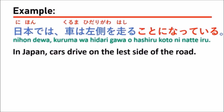Hashiru koto ni natteru. That means it's the rule in Japan, so you can use it like this. Hashiru koto ni natteru, right? It's the rule in Japan, and it's the truth that when they drive the car, they drive on the left side of the road, not the right side.